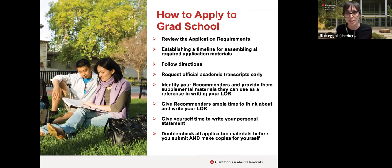I had it noted that you were talking about it, but I love talking about how to apply to grad school. So definitely when you are applying to grad school, you want to review the application and requirements. And this sounds super silly and kind of funny to say, but you want to follow the directions. The directions are there for a reason. The prompts are there for a reason.